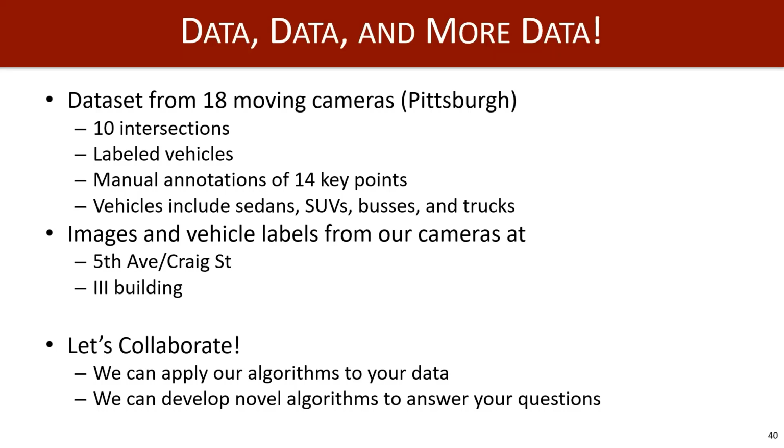As Srinivasa mentioned, we welcome any sort of collaboration. If you have some data, whether it's offline data or you actually have a camera with a live feed, and any of these analytics or algorithms interest you, we're happy to apply them to your data. I showed that slide with all of the questions on it. If you have some question that wasn't on the list, or maybe some question we haven't addressed yet, and you have a data set, we're more than happy to work with you and develop an algorithm that will answer your questions.